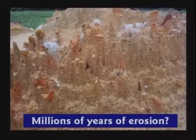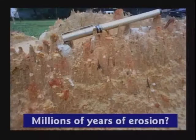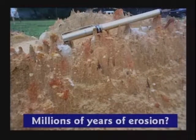Here's a close-up view of the same type of thing. You can see the little spires sticking up off the ground. They say it takes millions of years. Oh, there's my ink pen on top. I don't think so.